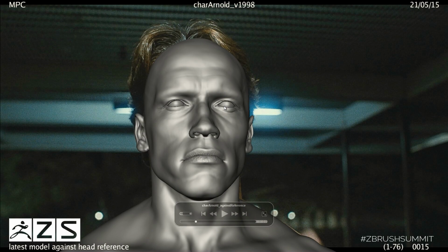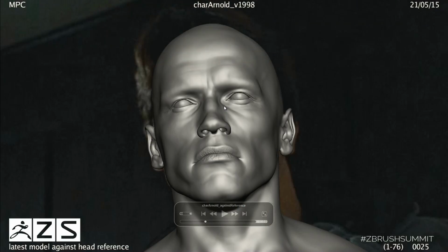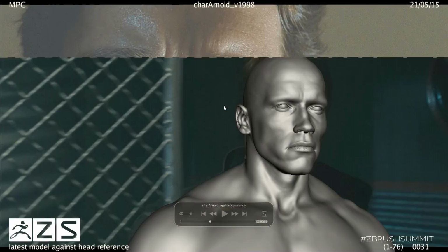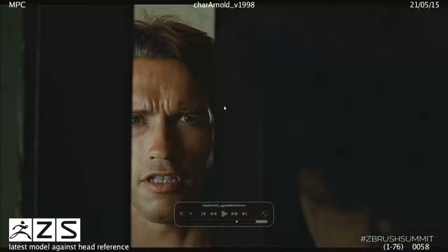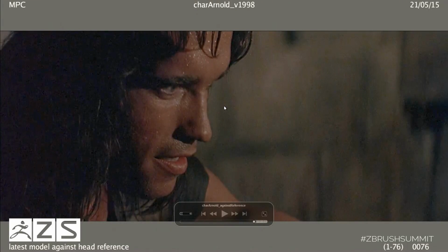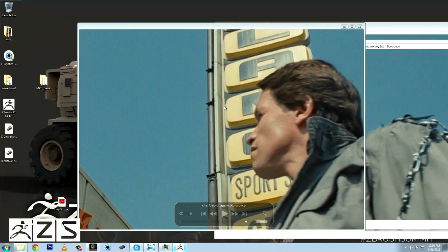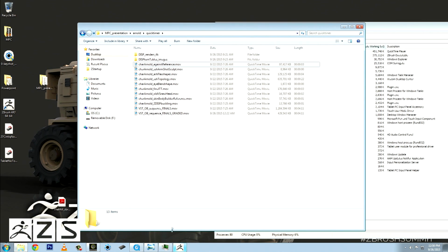So a lot of the time we would load them in. This was all done in Maya, lined up to cameras, and we would go back and forth between ZBrush, Maya, ZBrush, Maya. This was basically done for lining up to the whole Terminator film, Terminator 1. This took a long time to do. So once that was done, we were starting to sculpt the final model.